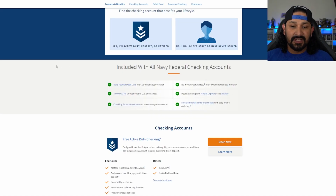First things first, I initially wanted to get the flagship checking. When I was applying, there was a little waiting period while they validated my credentials or eligibility to join Navy Federal. Long story short, when I got the approval back and logged into my account, I came to find out I actually had the free active duty checking account and not the flagship.